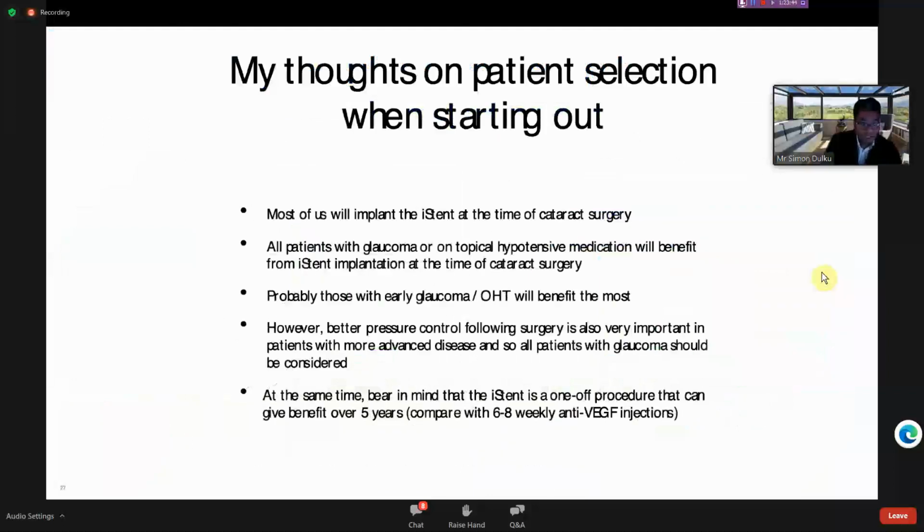So talking about starting out, most of us, I think, will be using the iStent at the time of cataract surgery rather than as a standalone procedure. I think all patients with glaucoma, all patients on topical medications will benefit from iStent implantation at the time of cataract surgery. The chances are that those with early glaucoma or ocular hypertension will benefit the most. However, it's been my experience, and I think the same goes for Imran, that there is better pressure control in patients with more advanced disease as well. And therefore, it does appear that all patients with glaucoma should be considered for iStent implantation.